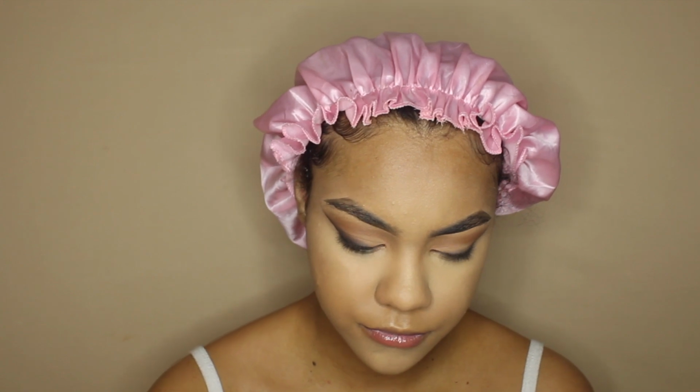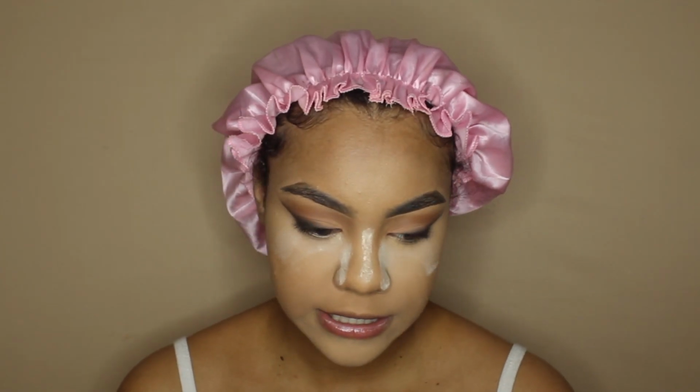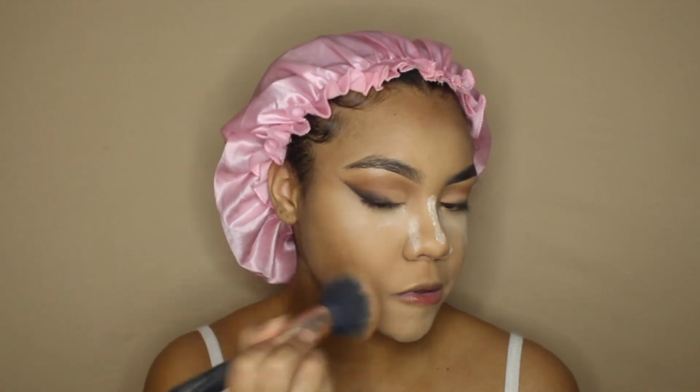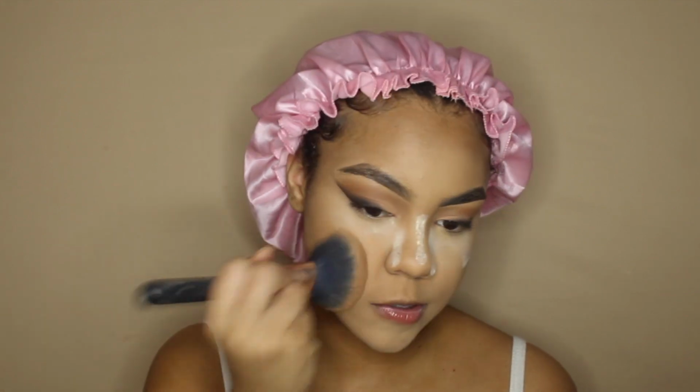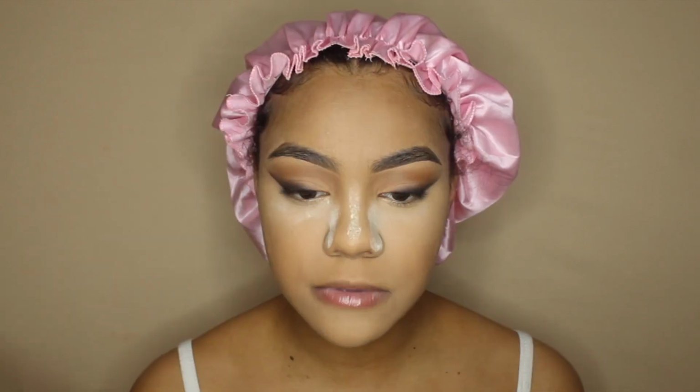Okay, time to set my face. I'm gonna use my air spun. And for the rest of my face, I'm going to use the LA Girl Pro Face High Definition Matte Powder. And hopefully this can darken up my face as well. Next, I'm going to let the powder sit for a second, and I'm going to put on my lashes.